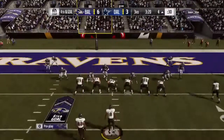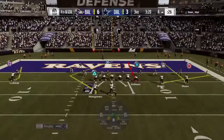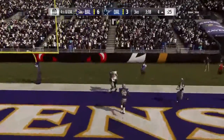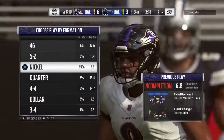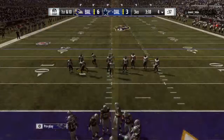No movement from the field goal unit. They've got 4 full yards to go here on 4th and goal to hit pay dirt, but they're going to go for it. Now it's Jackson, and my goodness, this is incomplete. They're turned away on 4th and goal. And this Cowboy defense comes up with a goal line stand.